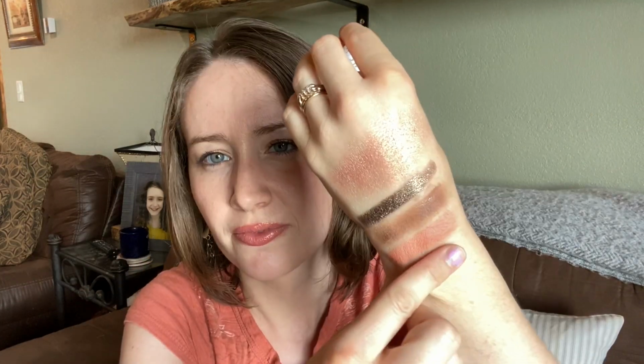Another eyeshadow. This one is Blushing Peach. I'm excited about this one. Ooh. Here it is on my finger. Ooh. It's a little bit flaky. That's okay. Wow. Look at that. That is gorgeous. It's more like a pinkier peach with golden flecks in it. How fun.